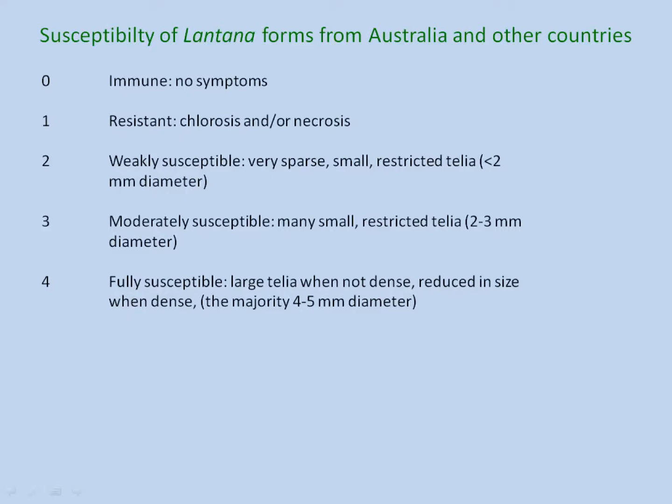That would indicate that the pathogen has tried to penetrate, and then there's an active defense mechanism that's kicked in to stop it in its tracks. Then a 2 is very weakly susceptible, in other words, you get very small restricted lesions. A 3 would be slightly bigger, and your 4 would be those normal big lesions as I showed you before.